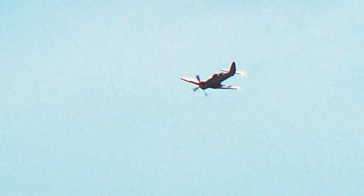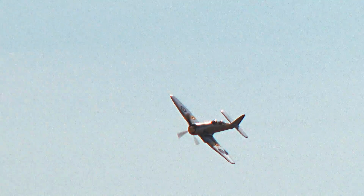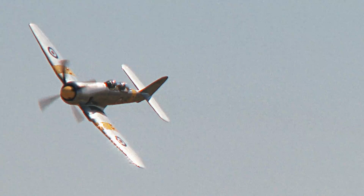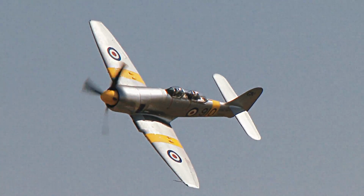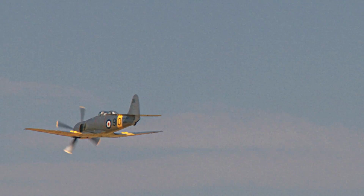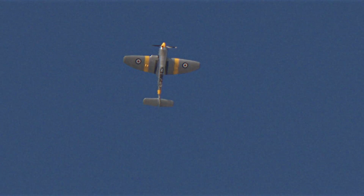Here are some points to help remember the Sea Fury. Radial engine and large spinner with front fuselage rising to the cockpit. Well-rounded fin and rudder with tailplane set high. And don't forget those almost elliptical wings.